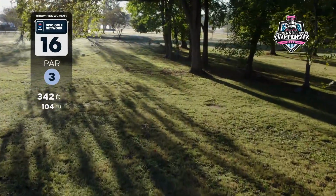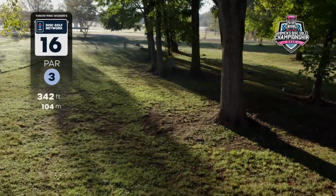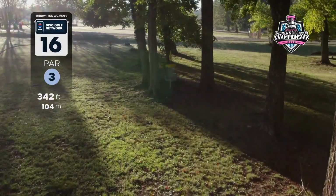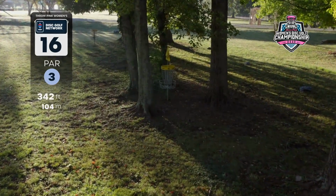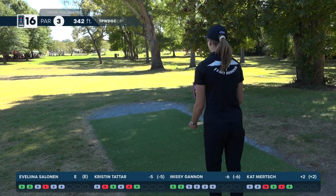You're just trying to push something dead straight. You don't want to fade too far left. There is hazard surrounding this whole fairway. This actually lines, I believe it's hole 8. So the divider between the fairways is where that hazard is going to lie.